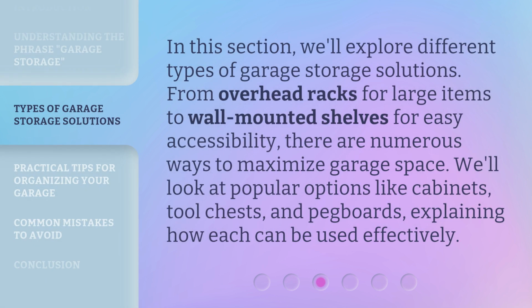In this section, we'll explore different types of garage storage solutions. From overhead racks for large items to wall-mounted shelves for easy accessibility, there are numerous ways to maximize garage space. We'll look at popular options like cabinets, tool chests, and pegboards, explaining how each can be used effectively.